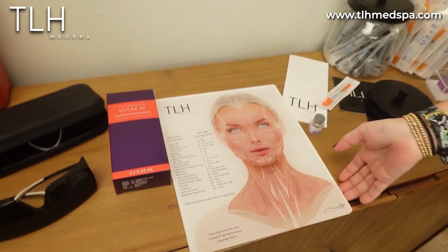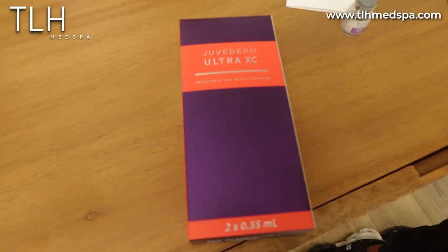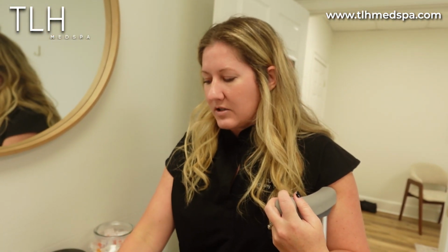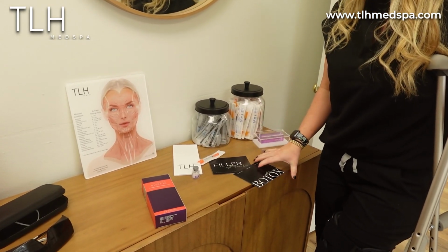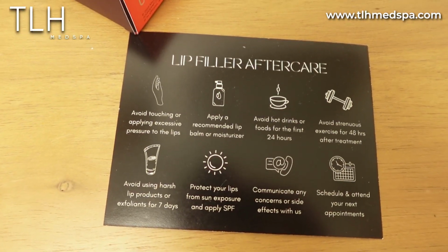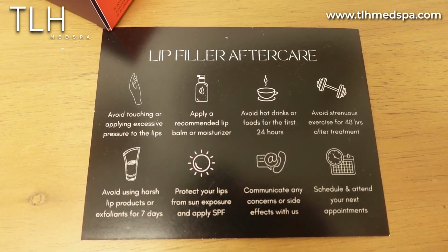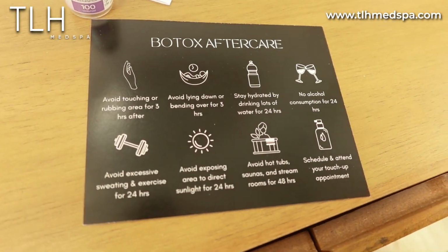The next thing that we have is Juvederm. This is for lip filler, for people that want their lips to look a little more plump, maybe a little more hydrated. You would inject them into the lips. And then obviously after each treatment, you need to have good post-care. So there's post-care for Botox and post-care for filler. It's important to take care of anything that you had done. Oh wow, avoid strenuous exercise for 48 hours, huh? Because sometimes there's bruising with that, and we just don't want to cause any more. And then there's also obviously punctures into the lips. Yes. So we don't want to create any bacteria or infection in it.